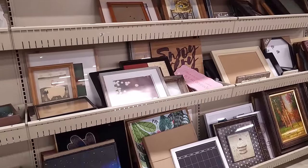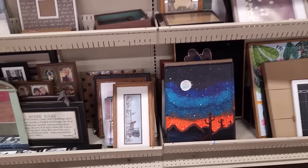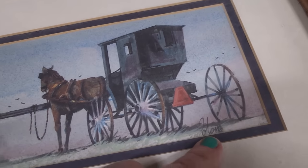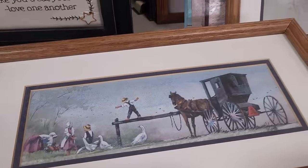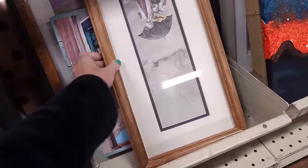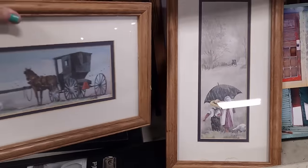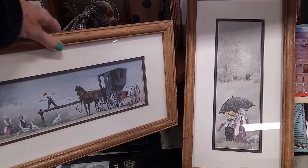All right, we're at the art. Giving it a little once over. This catches my eye, and I see two of them. Let's see, who are you? Palome? I think that says Palome. $5.99, and there's two of them. Let's see, this one goes this way. So they go kind of like so. There's something really appealing about these. I'm going to pick these up.